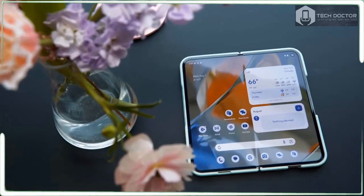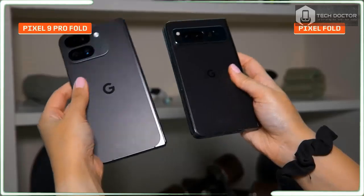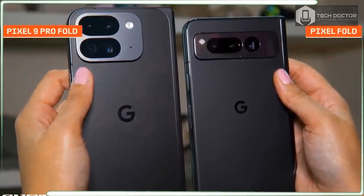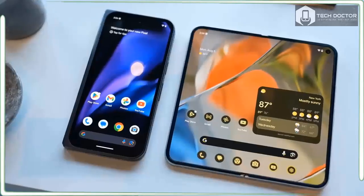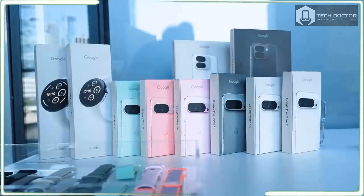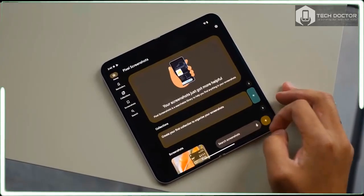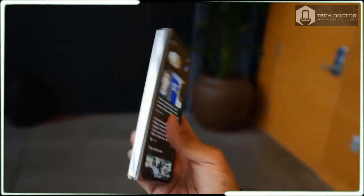The Google Pixel 9 Pro Fold is a vastly improved foldable phone with the biggest screen in its class, a super thin design and improved cameras. The AI features are quite impressive too, including Pixel Studio, Add Me and Gemini Live. The Pixel 9 Pro Fold has a release date of September 4 and you can pre-order right now.